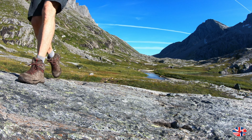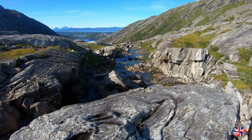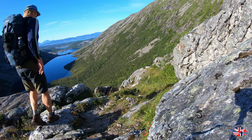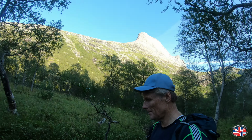The only sounds are gurgling water and singing birds. This valley is truly a place to connect with nature and your inner self. Surrendering all your senses to the valley is almost a spiritual experience and makes me grateful for being alive.